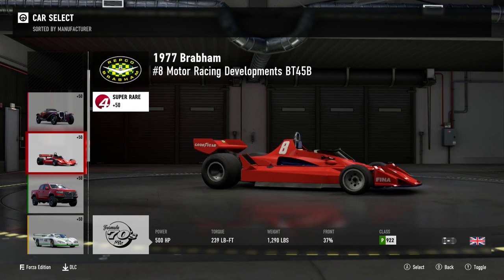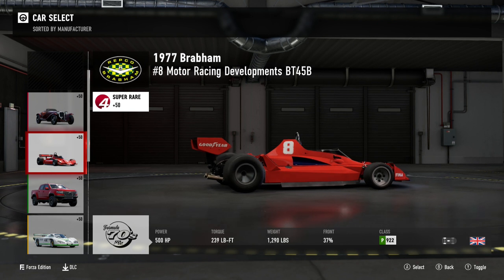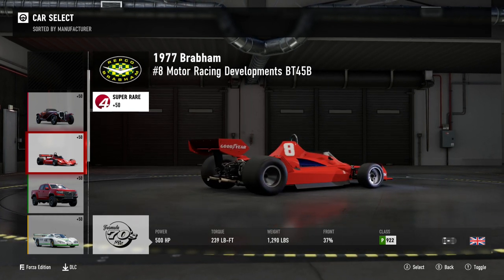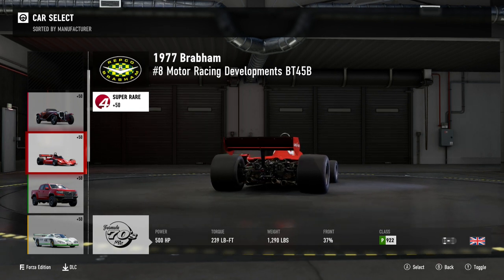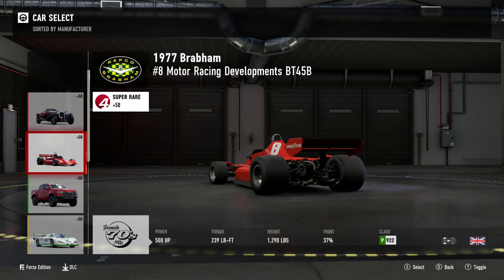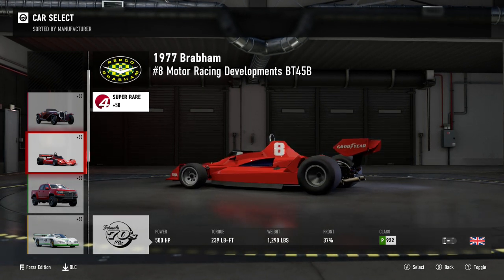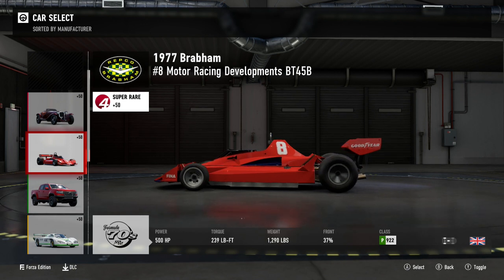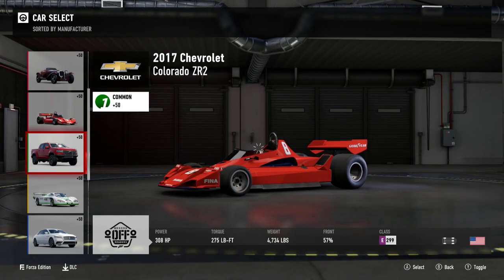While sure, Niki Lauda and James Hunt drove the other two cars, this one does have a flat 12 engine, which in my mind makes it the best. Yeah, pretty interesting car overall for the flat 12 engine, but other than that, I'm not really a fan of these Formula cars. They don't really tickle my pickle, they're not really that amazingly good to drive, and I don't really get much use out of them, but it is interesting, I guess.